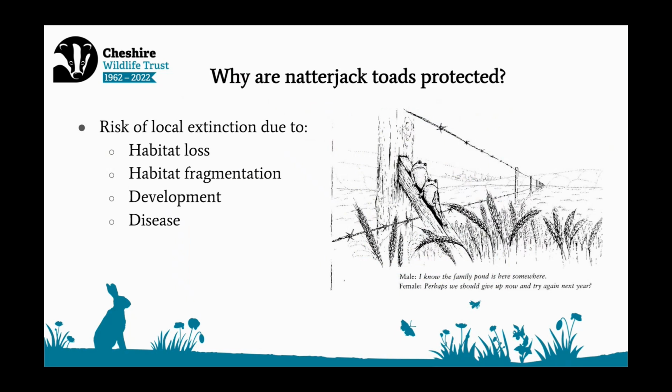So there are a number of reasons why these toads are disappearing. They are very dependent on a very particular habitat type. And as this picture depicts, they also can be quite site faithful. So they will return to their breeding ponds year upon year. So loss or disturbance of these can have a really dramatic effect. So they are very much affected by habitat loss or fragmentation that prevents them from being able to migrate between their ponds. And also the effects of just general human development and encroachment, and disease as well that affects many amphibian species.